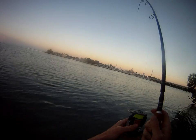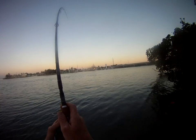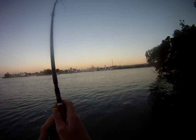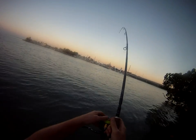I can't believe this. We've got 2-3 knots of tide there, and this one's pumping up the tide. I'm sure once he realises it's the wrong way, it's going to be all over for me. Oh my goodness. Oh.